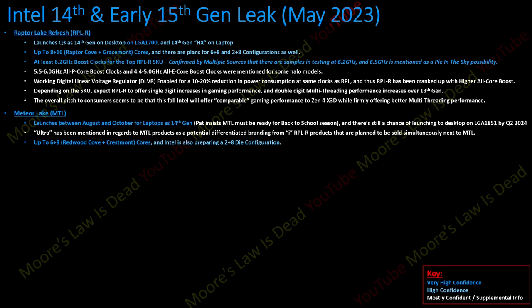And like I've been saying, up to 6 plus 8 core counts. That's 6 Redwood Cove plus 8 Crestmont cores. And they're also preparing a 2 plus 8 die configuration as well.